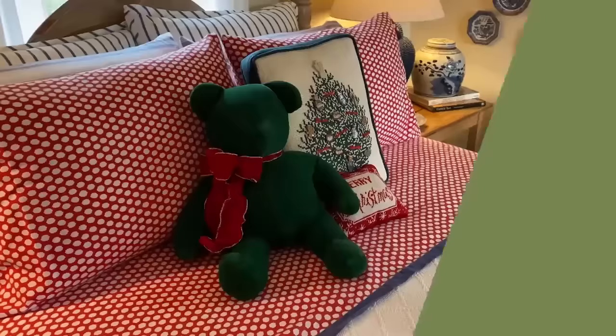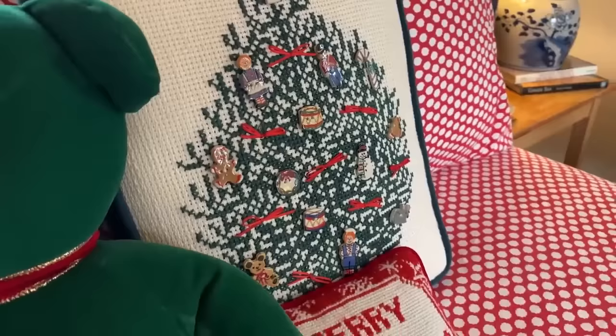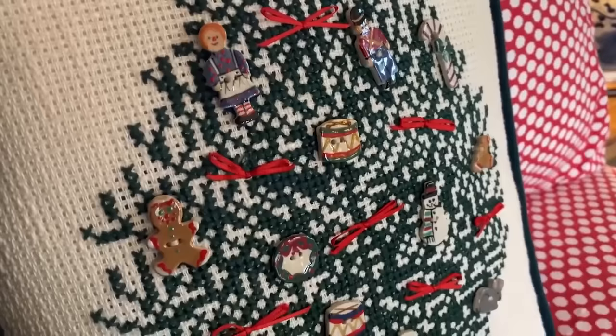I am a huge fan of needlepoint. At one time, I really did a lot of it, and I need to take it back up again because it's so relaxing. But that needlepoint pillow is exquisite. Isn't that lovely? A good friend of mine made that several years ago. And then those are little, I guess, china or pottery ornaments sewn onto it. What a clever idea. And if you don't needlepoint, sometimes that's something you can find at the better antique stores and thrift stores.